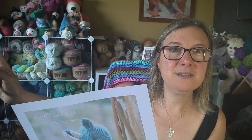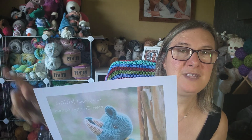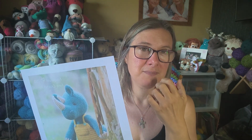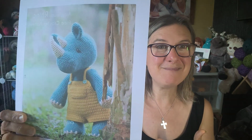I don't think you can see him in the picture, but he's next to the robin right on the end, because I wanted one that was a real rhino, you know, the full body stance, and the Toft one is like a toy, more like a child's way of looking at a rhino, but this one as well. And I just love his dungarees and everything. I really can't wait to make this. So this one's going to be added to my list.